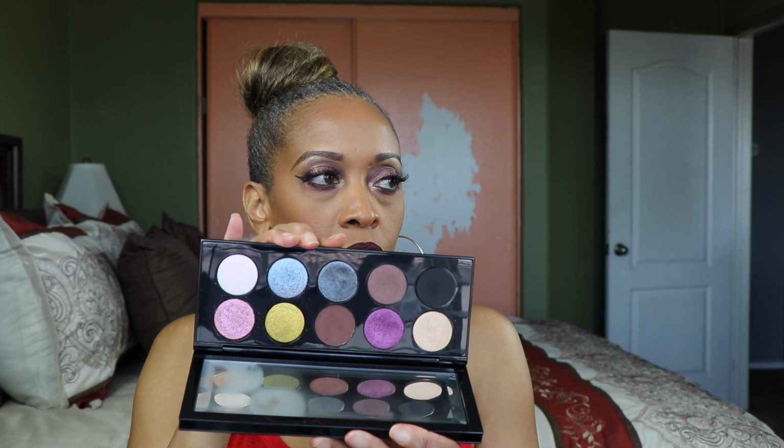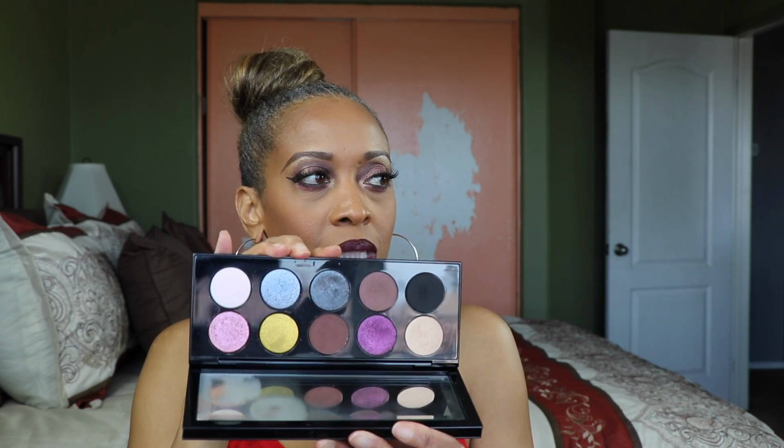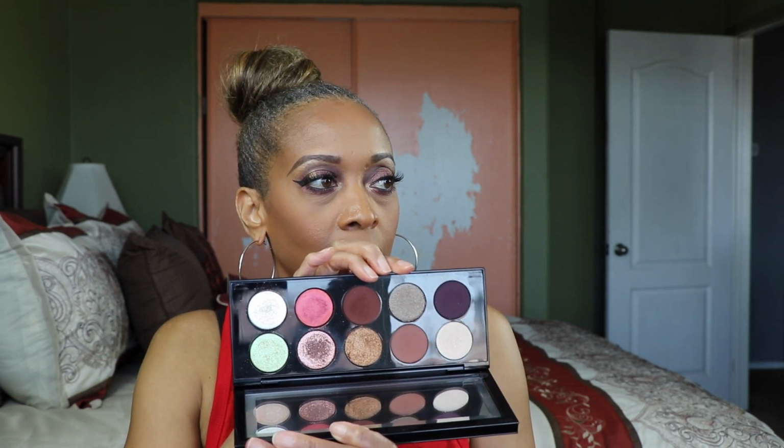Subversive. This is the first one I ever bought from Pat McGrath, and it's okay. I used it recently, and the colors were really kind of hard to blend out. And then there's this one. This is the Mothership. I don't know which one this is. I have no idea. But that's this one. And I used this recently, and this purple here was hard to blend out.